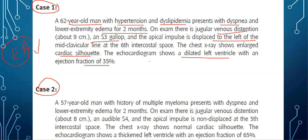So ejection fraction, ideally it should be above 45. Sometimes we say between 50 to 70 is fine, but nowadays we say that 45 to 65% is ideal. But even up to 50, we can say it is normal. So for exam purposes, there is no specific value that I can give you, but let's say 50 to 65% is usually the normal ejection fraction. So this patient obviously has a low ejection fraction, which means it is systolic heart failure.